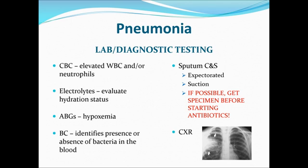But as a rule of thumb, if it's an option, you want to get the specimen before you start the antibiotics. We will also use a chest X-ray, which will show pneumonia either as an infiltrate or an area of consolidation.